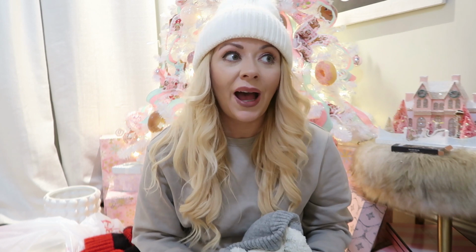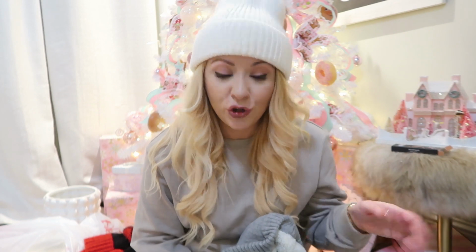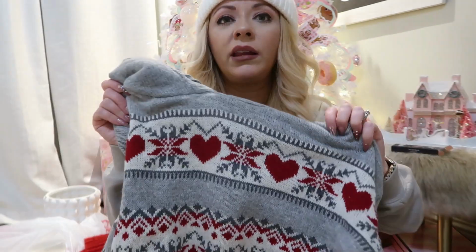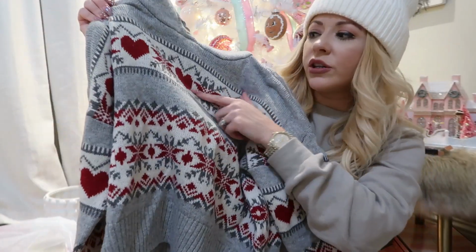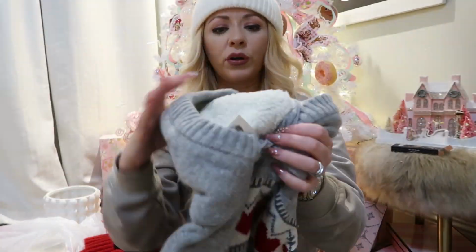So I wanted some Christmassy sweaters because I have a couple and I've had them for like 3 or 4 years and I'm just getting tired of them and wanted a fresh one. So I couldn't find many, but I did get this one. It's really cute, as in it's not like in your face ugly Christmas sweater. It's just actually a really cute sweater. It's got these hearts and snowflakes and I think it's so adorable.